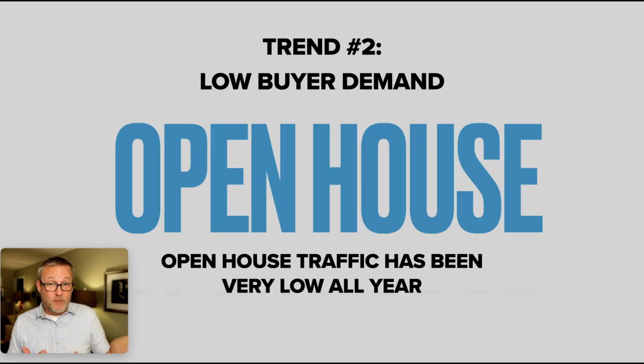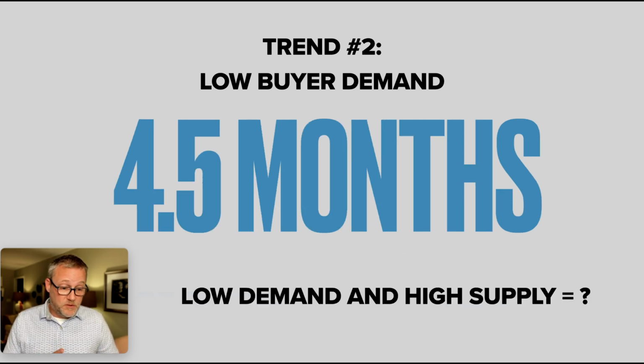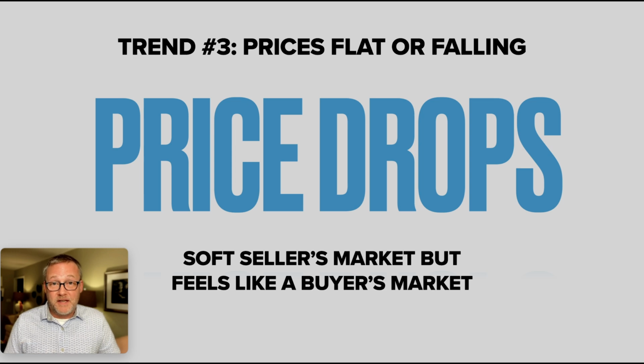Here's another data point that shows the low buyer demand. Open house traffic has been very low all year long. And in fact, the last month or so, it feels like it's at rock bottom. I've hosted several open houses where literally we had maybe 1 or 2 people show up. Almost no traffic. We're at 4.5 months of inventory. Buyers are not really buying. We've got low demand, high supply. What does that mean? Basic economics.